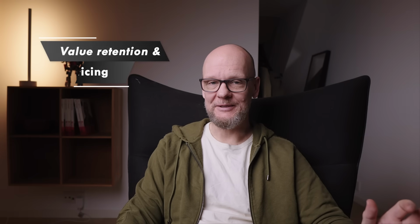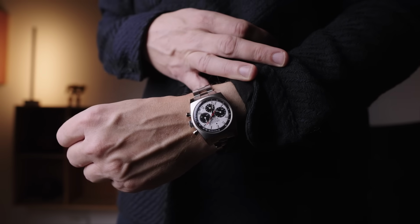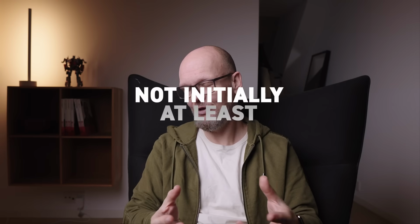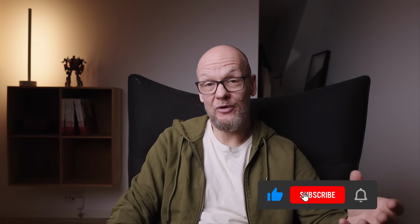Value retention and pricing. For me, value retention as a concept is absurd. It's absurd because I'm always spending more than I'm ever going to earn on the watches. The whole point for me is to wear the watches. So sure, they represent value that I might be able to sell, but the fact is I've got no intention of selling them. Well, not initially at least. But when I do have a watch like the Rolex Explorer that I've spoken about before, and I've never used it, then it's a pleasant bonus that I was able to sell it above retail.